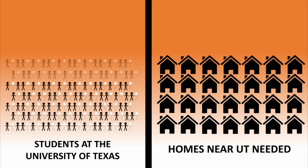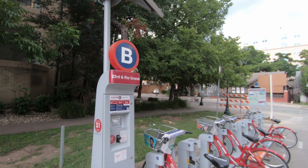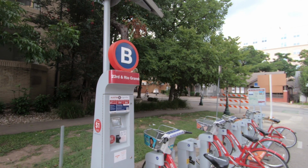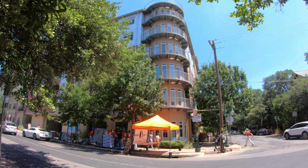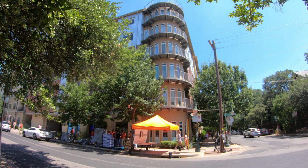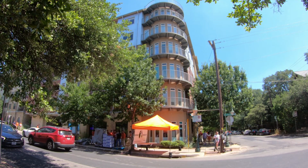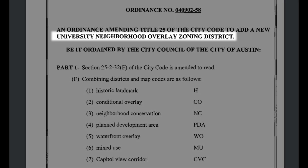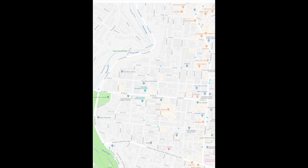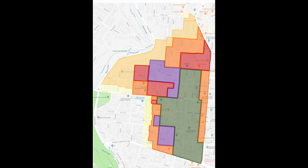However, as university enrollment grew, pressure to build housing did as well. By 2004, the city rezoned the neighborhood. That is, they changed what could legally be built in an attempt to expand housing supply. Their solution was bold and challenged the traditional model of urban growth. Known as the University Neighborhood Overlay, UNO, the rezoning drastically raised building height limits to 175, 90, 75, 70, 60, 50, 45, and 40 feet.